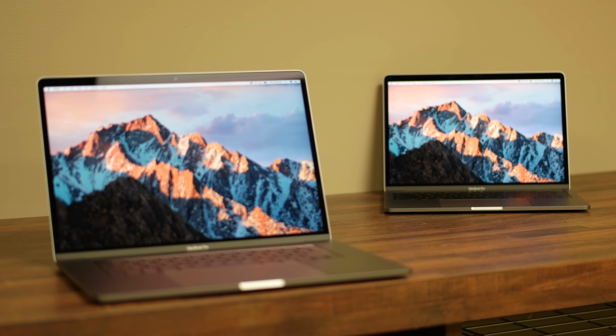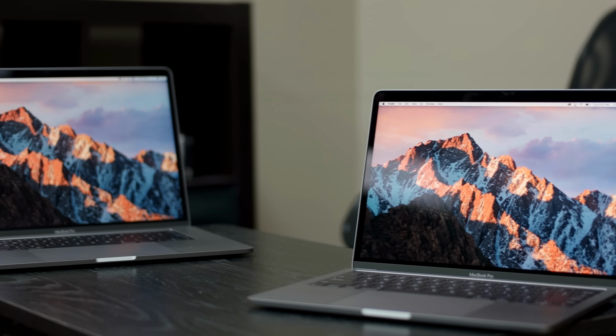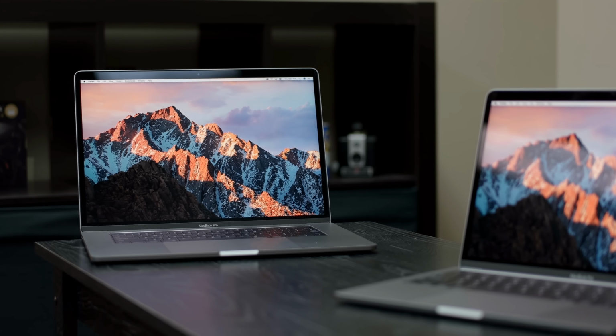Overall, the 15-inch MacBook is a more powerful machine and is better for users who will push it to its limits. But the 13-inch surprisingly holds its own and is a great choice if portability is your priority.